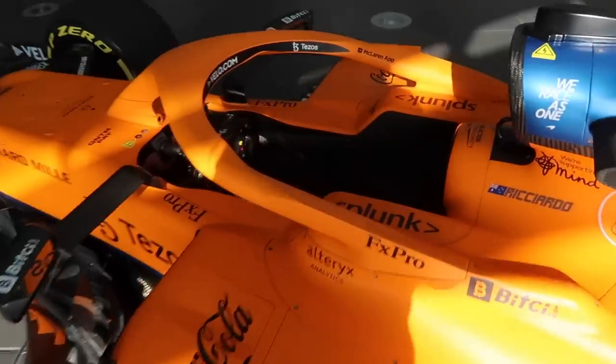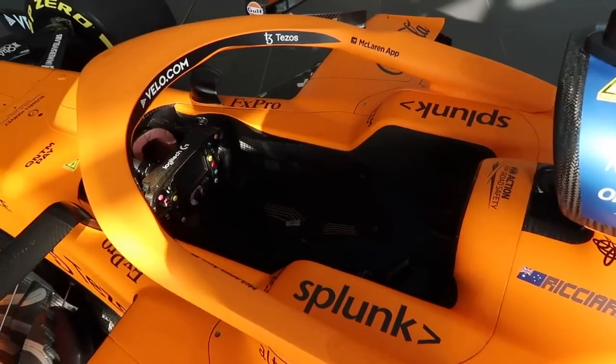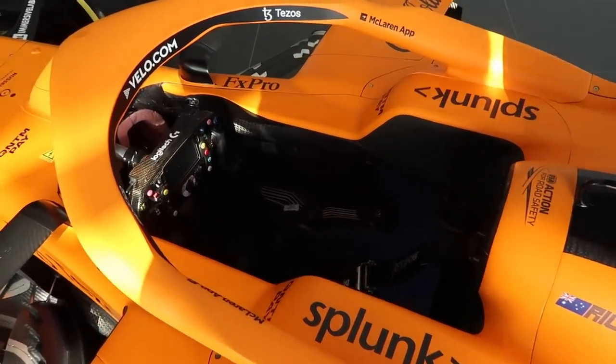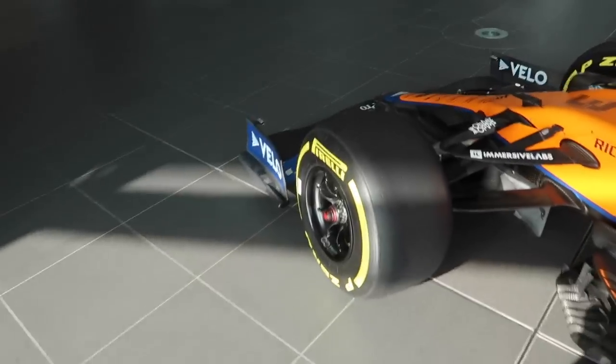Do you remember we went and did karting a while ago? So this is Daniel's car, and we did karting a while ago, and it's like that. It was slightly bigger actually, and it was the most claustrophobic thing ever.